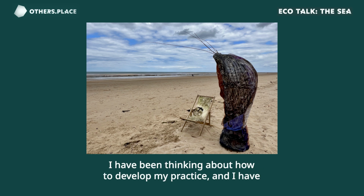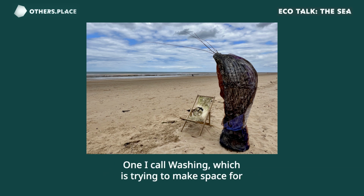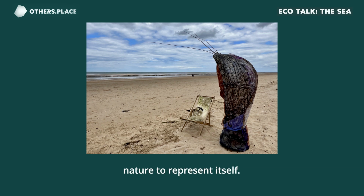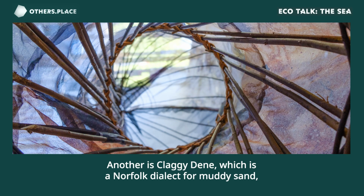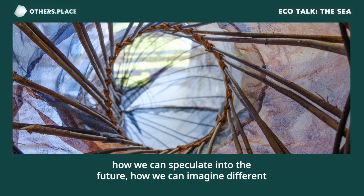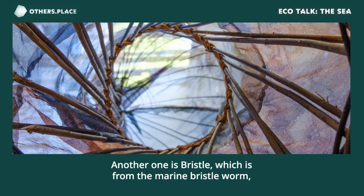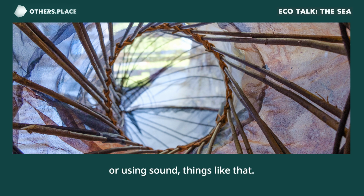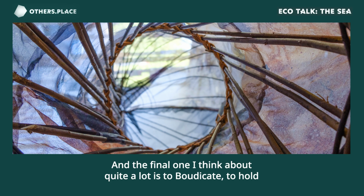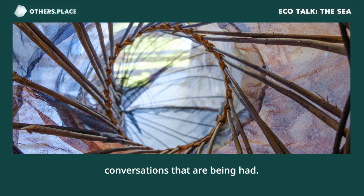I've been thinking about how to develop my practice, and I have 4 points in my methodology, and one I call washing, which is trying to make space for nature to represent itself. The other is claggy dean, which is Norfolk dialect for muddy sand, how we can speculate into the future, how we can imagine different scenarios, and I think that's quite a useful tool in conversations. And the other one is bristle, which is from the marine bristle worm, but it's about how to activate the work through performance or using sound and things like that. And the final one I think about quite a lot is to adjudicate, to hold people to account, and how my work can engage with the kind of conversations that are being had now.